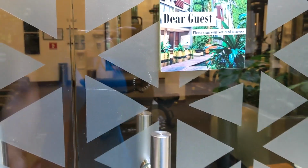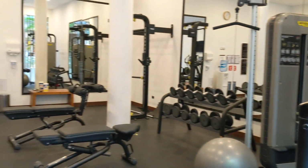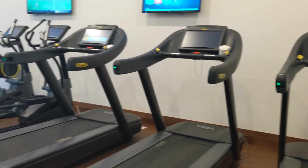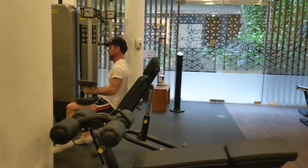The gym is pretty small and pretty basic, but it is open 24 hours. We didn't find it to be too crowded, so we were able to put in a few good workouts while we were here. Plenty of cardio machines and a few weight options, but they could use a few heavier dumbbells.